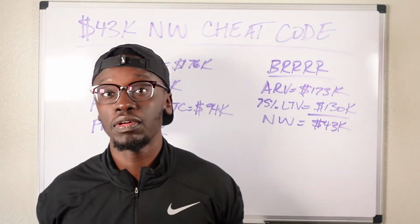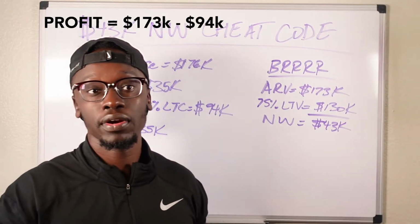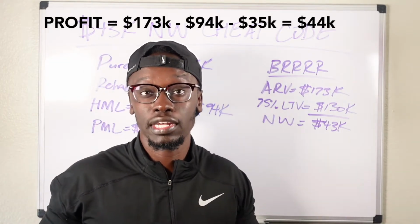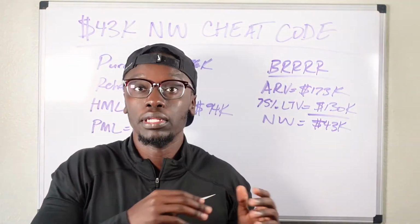And so in this case, we actually flipped this property, right? And so sold for $173, pay back your hard money lender for $94, and then pay back your private money lender for another $35, and we're left with about $44,000. So that's, again, you've increased your net worth by $40,000+. But look what's happening here.